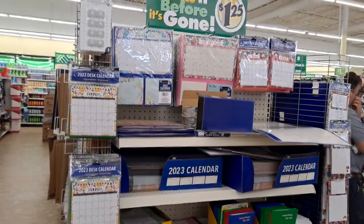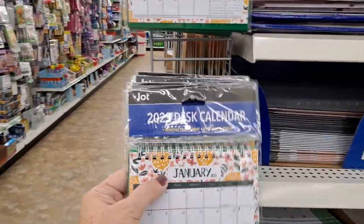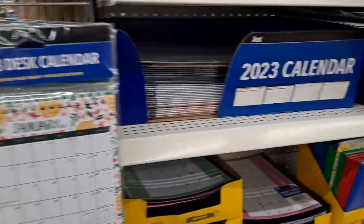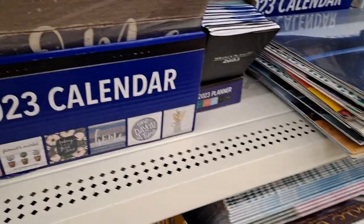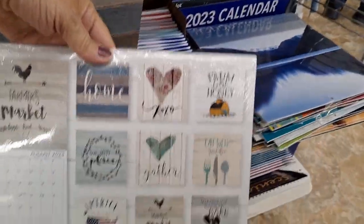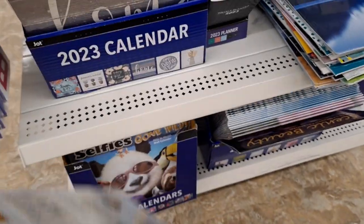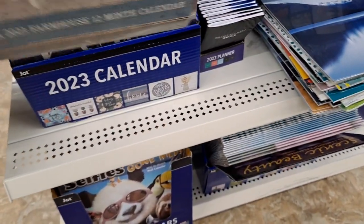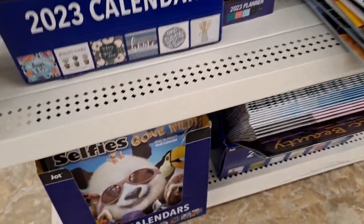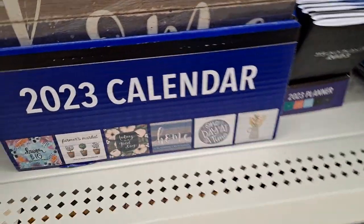There you go. Here are the calendars. These are the ones I picked up the other day that you can use as a pocket in a composition notebook. Journal, and then these are the, I don't know, who knows which one is going to be the big runaway favorite. This one's really nice, this farmhouse one, but they have so many. These are really pretty.